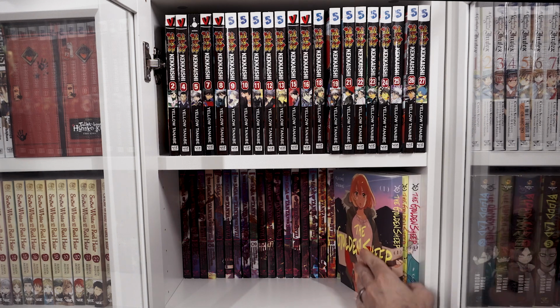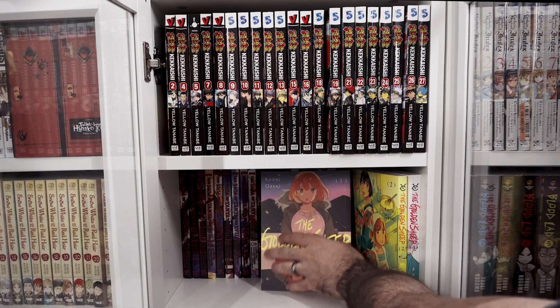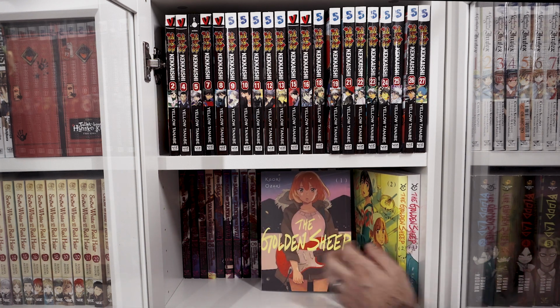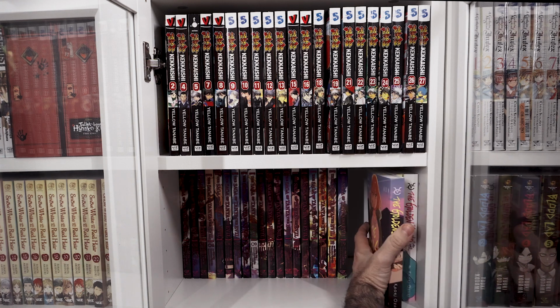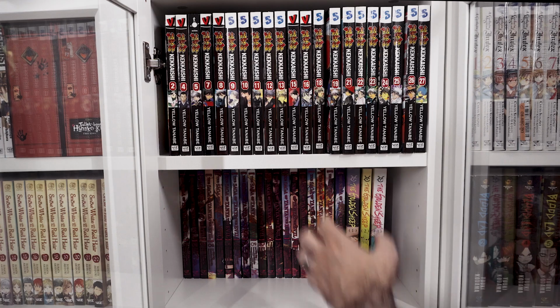This is Golden Sheep. This was recommended to me by another manga tuber. Oh, it feels so nice, the glossiness on these. This is a lovely, just 3 volumes total story, so if you're looking for something shorter, more of a shoujo, this is one you'll want to check out.